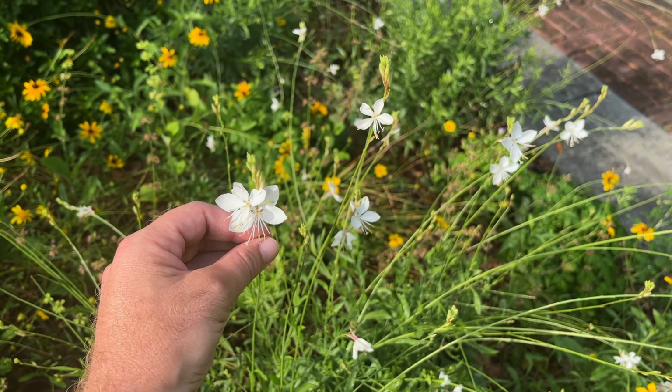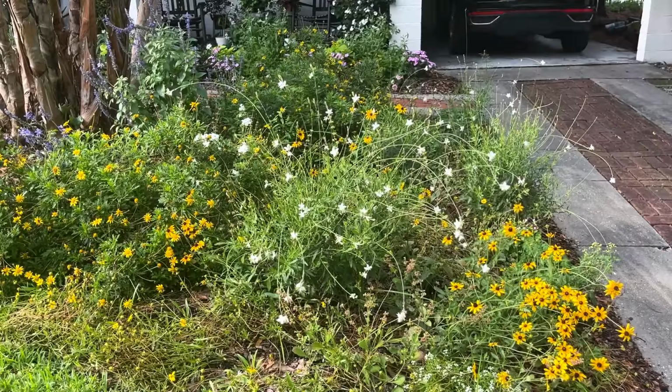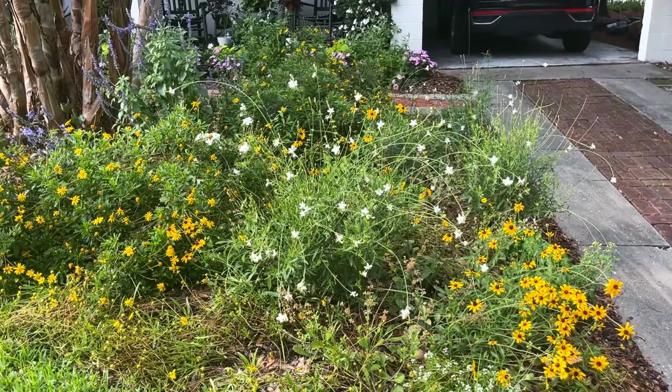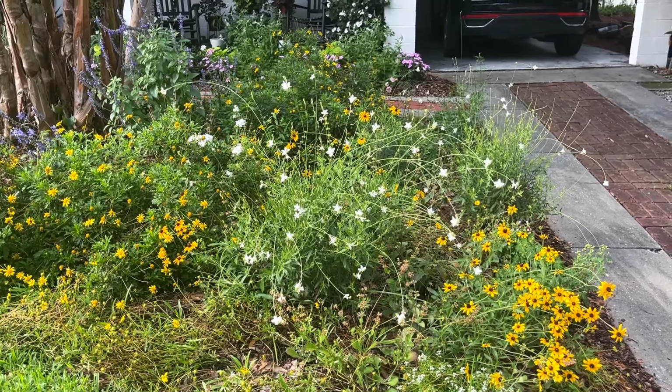These plants are sometimes referred to as whirling butterfly Gaura because their flowers are shaped like little butterflies. So these plants are a pollinator magnet attracting butterflies, bees, and hummingbirds. They're also drought tolerant once established and require minimal care, often growing really well in poor soils.